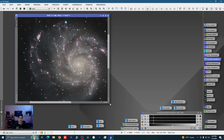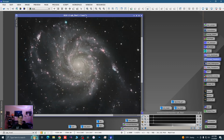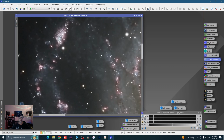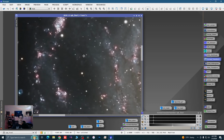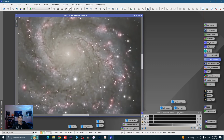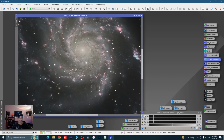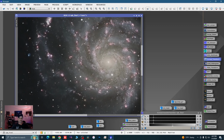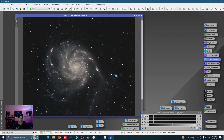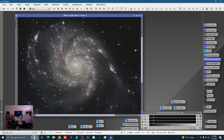So I think that we have a pretty awesome image. I mean, we've got some great tight stars. We didn't get too crazy with our structure details. You can start to see that it's kind of weird, funky looking. It's just a tough galaxy to shoot. Everybody's like, oh, this is an awesome galaxy. Well, guess what? When you're starting out, this thing's hard. It's a hard galaxy to process, hard galaxy to shoot.